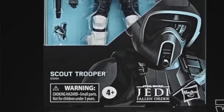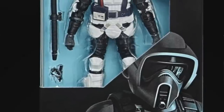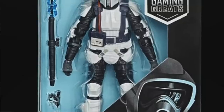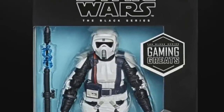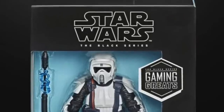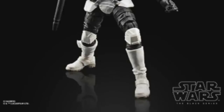First of all, recapping a story I talked about previously, there is a new Star Wars Black Series Gaming Greats figure that is coming to GameStop stores. It is the Jedi Fallen Order Biker Scout. I talked about this in a previous video. That figure is now up for pre-order on the GameStop website. We have new official images for the figure as well. And GameStop is currently listing the figure with an October 28th release date.